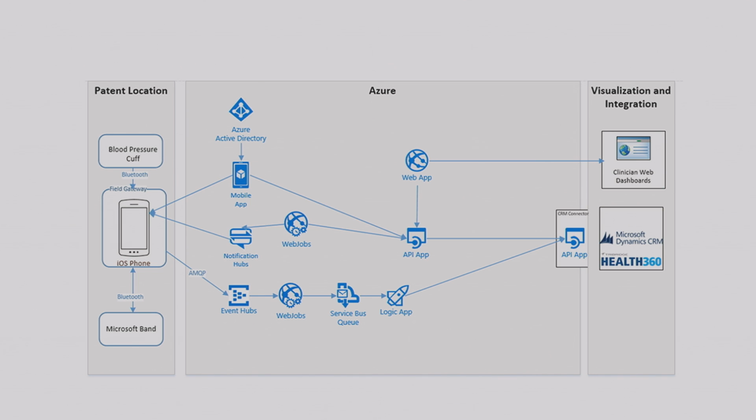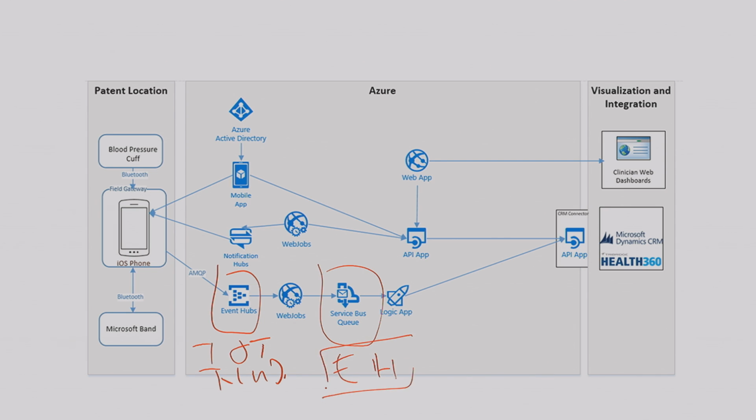Now, what would we do to this architecture to modernize it? Number one, we could replace Event Hubs with IoT Hub. You've got bidirectional communication. I could also replace Service Bus queues with Event Hub. It's cheaper and it scales better. Service Bus has a pub/sub type subscription. Event Hub is like IoT Hub: feed data in and suck it out on the other side.